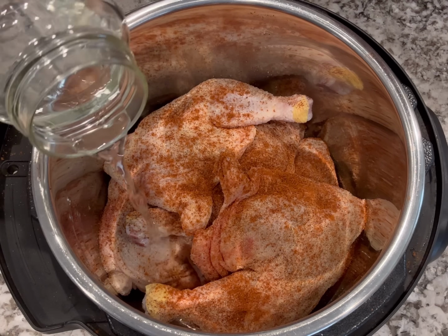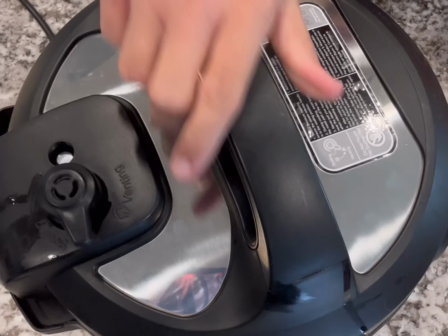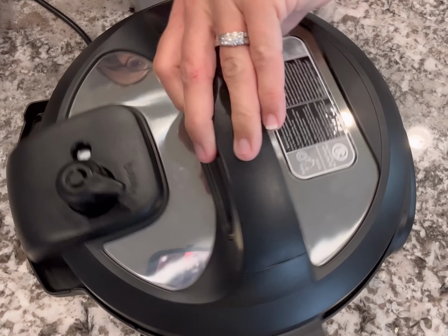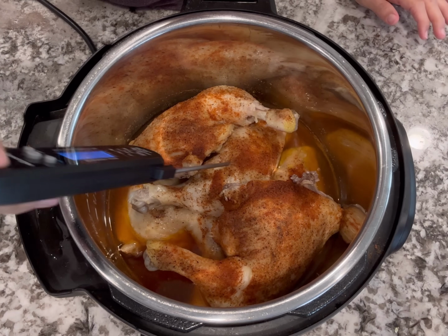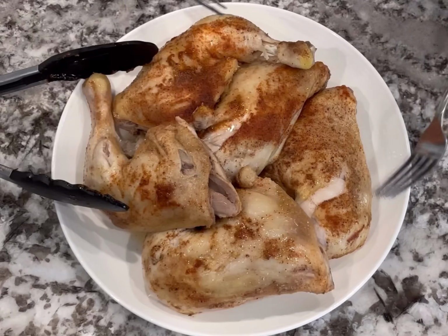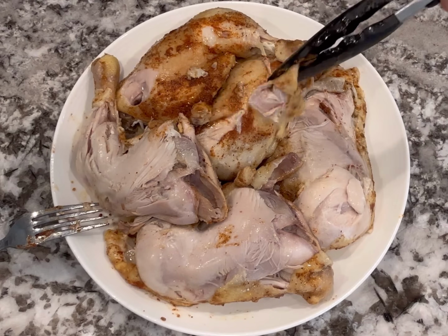Then I'm just going to close it up and cook it on high pressure for 12 minutes, and then let it natural release for 10 minutes. Then I'll release the steam, and once the pin has dropped, I'm going to open that up and remove the chicken. Then I'm just going to shred it on up and put it in a container to refrigerate it overnight up to 5 days, or I can use some of it for dinner that evening. I actually made this chicken while I was making the muffins, just so it was all done and ready to go for the rest of the week.